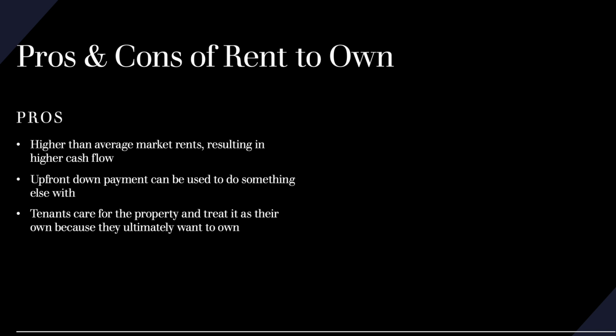The other pro is that the returns are guaranteed. I'll talk about this a little bit when I get into the numbers, but my particular strategy was a 5-5-5, which means the total contract would be for 3 years, and appreciation would be 5% per year on whatever the purchase price would be. So that's kind of guaranteed and agreed upon before you actually get into the rent to own with the tenant buyer.